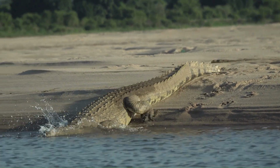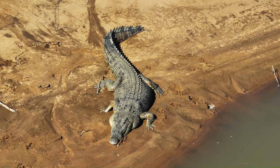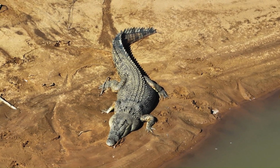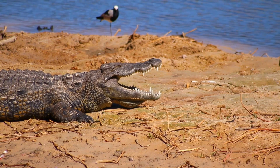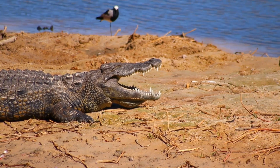These powerful reptiles are known to target small boats, especially during hunting periods or when they feel disturbed. Their attacks are devastating, as they use their extremely strong jaws to cause serious damage to both the boat and the people on board. A crocodile attack can result in fatal consequences, as these animals are fast and relentless, with a bite force capable of crushing almost anything.